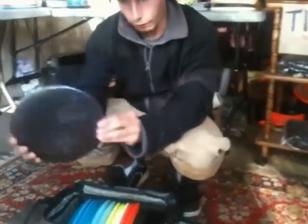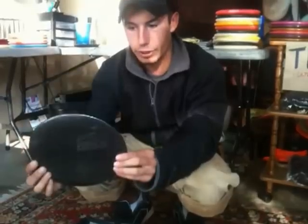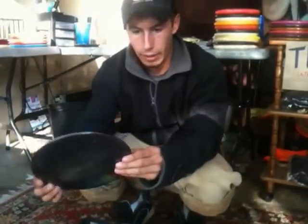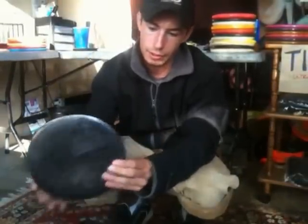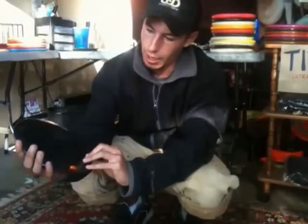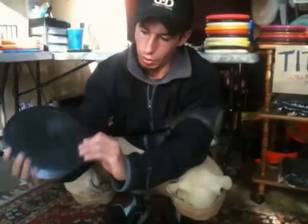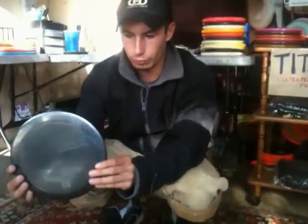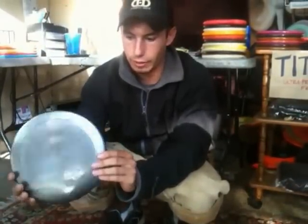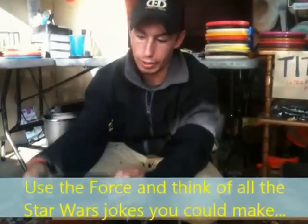Next is the Force. The Titanium Force is a new addition to my bag. I switched to these from Z Forces because the plastic doesn't break down as fast and it holds that awesome overstability that I love for a lot longer. This is the disc I use on the course regularly for predictability and distance into a wind. It also has really good glide.